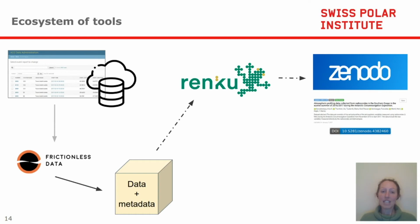So after the data had been incorporated into Renku, they were then published through Zenodo, which is a generic data repository, making them openly available and discoverable within several other data repositories as well, such as Mendeley Data, DataCite, and Google's Dataset Search. Now, Renku uses the Zenodo API to publish the data, so it's possible to publish datasets directly from Renku, and so this provides a nice opportunity to automate the publication if we wanted to.